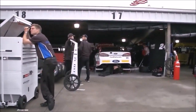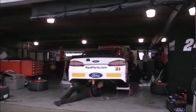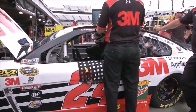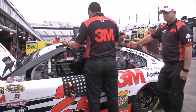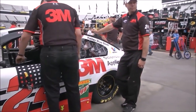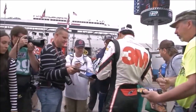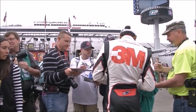And his biggest rookie competitor, arguably, right next door, the number 21 of Ryan Blaney. And there's the number 24 slam down on the ground. I was going to say if the right side jacked up. Louis DiDonato, it's my birthday Monday. You would like to see Chase Elliott's 3M car. There is Chase Elliott, and there is his 3M car. And he's got a throng of fans behind the trailer, behind the car, following him. Get an autograph.